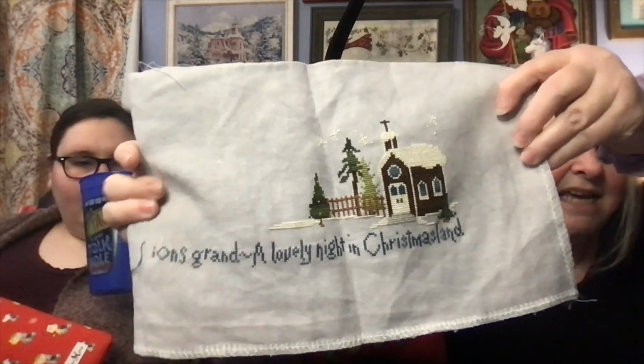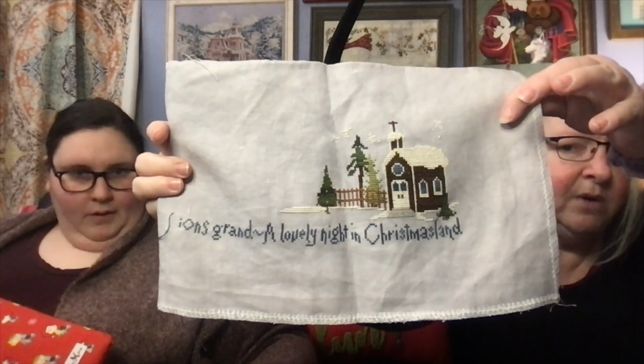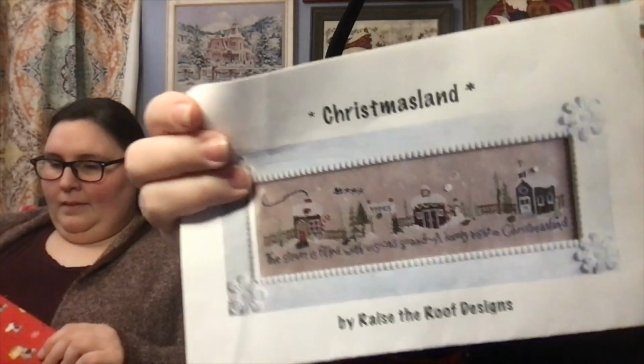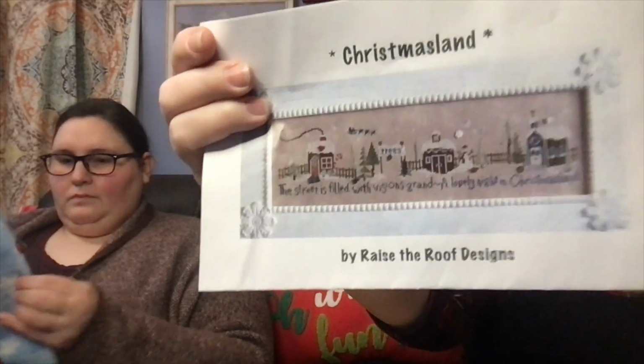Number 9 for me is Christmas Land by Raise the Roof. I'm stitching this on 32 count Serenade linen from Color and Cotton, and I made it over with the lettering to the halfway point. I haven't gotten the picture over that far, but I got a lot done. I just had in the church and the word Christmas Land, I think, when I started. So that was a lot to get done. And I really like how it's looking on here. Although it is completely different. I use the overdyes that it calls for, but my trees look completely different than this. So it is what it is.